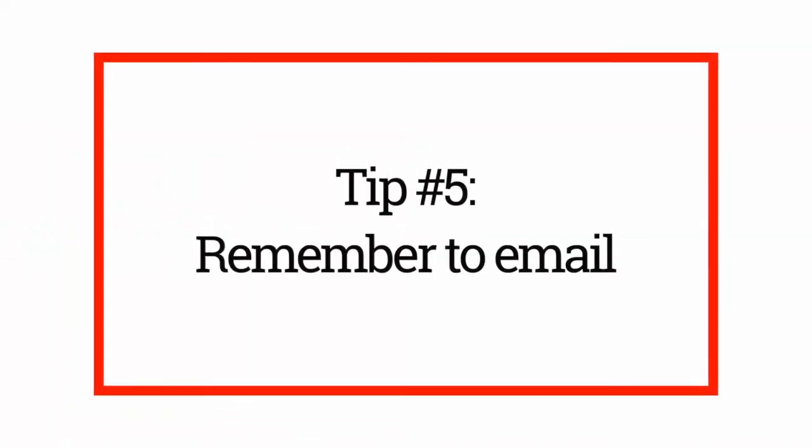The final tip regarding communication is to not forget about the fact that you have the gold standard when it comes to communicating with your congregation. The gold standard is you have their email address. Social media is fantastic, and we need to be doing a better job of embracing social media. But remember, you have an email address. It is the gold standard.